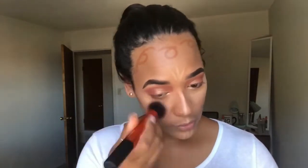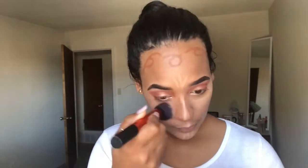I'm gonna go in with my buffing brush, my Real Techniques buffing brush. I'm gonna go in with the Wet n Wild Mega Glow Contouring Palette in the color Caramel Toffee. My under eyes and the highlight. And I'm using a very small amount of the contour just to set the liquid that I did.